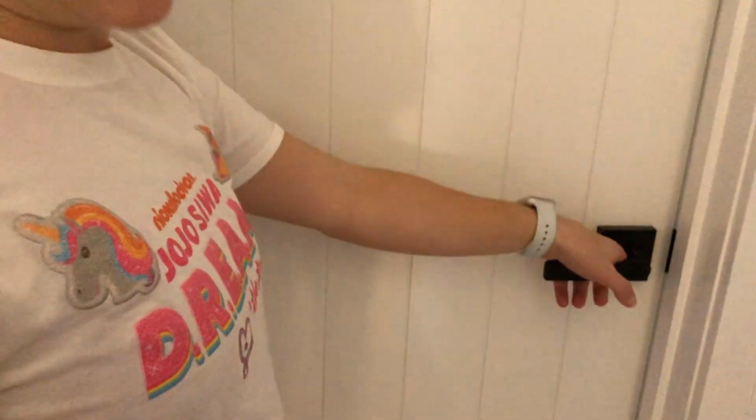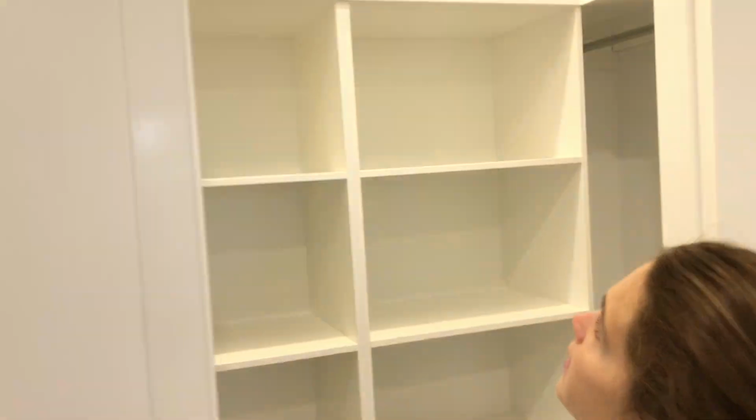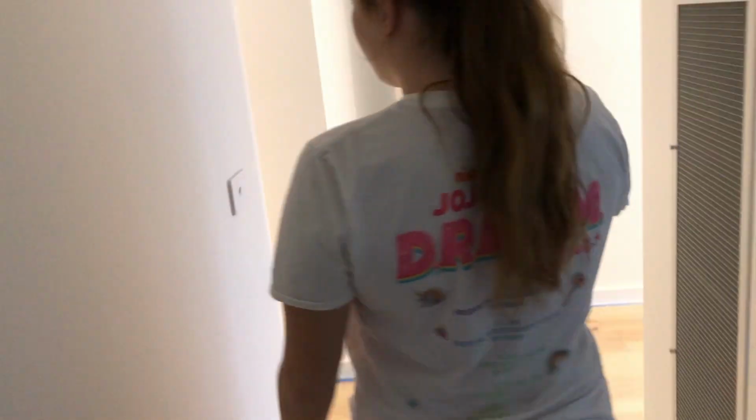we have Clay's. Now Clay's is pretty similar to mine. It's a bedroom with a bed, and she's also got a little walk-in robe in here. And if you come back out to Clay's, this bit gets really cool, right?